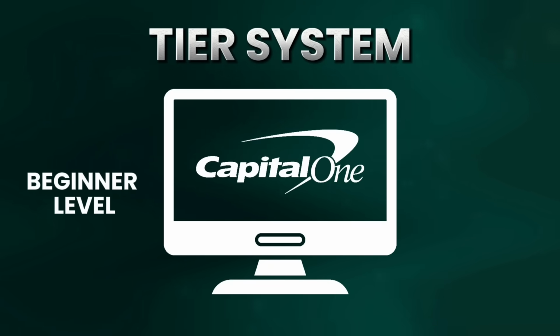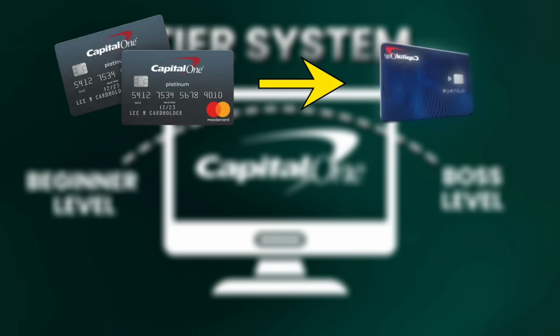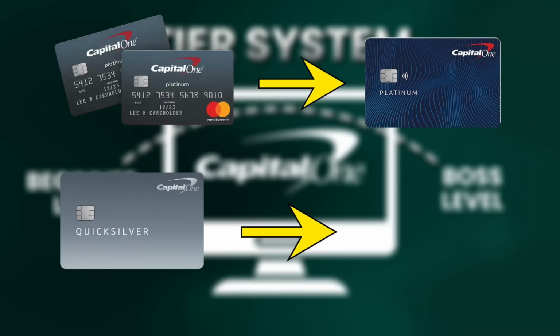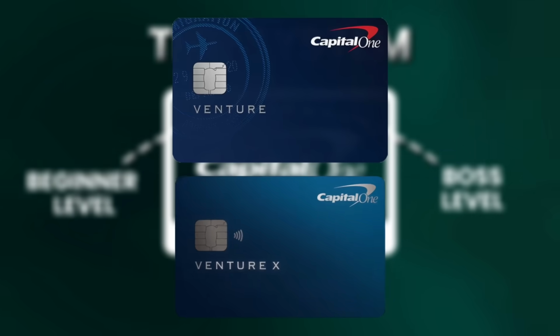And let's talk about their tier system, because Capital One is like a video game. You don't go from beginner level to the boss level in just one jump. You start with a platinum secured or a platinum and then a quicksilver, or you start with a quicksilver and then you move your way up to a saver and then a venture and then finally a venture X.